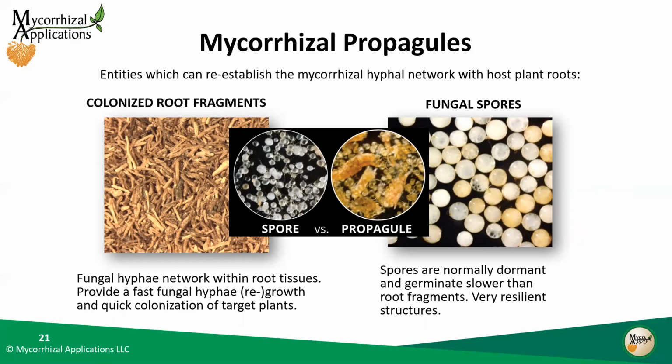With the spores, it's a very resilient structure and can withstand many different extremes like temperature and varying degrees of pH and various other stressors. So you're getting the best of both worlds because you have both that really quick effect, and then you also have the spores that are there and continue to germinate and grow throughout the life cycle of the plant.